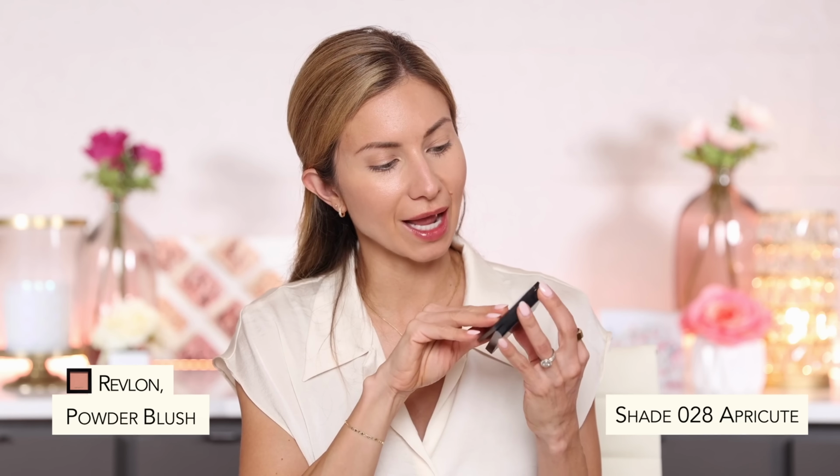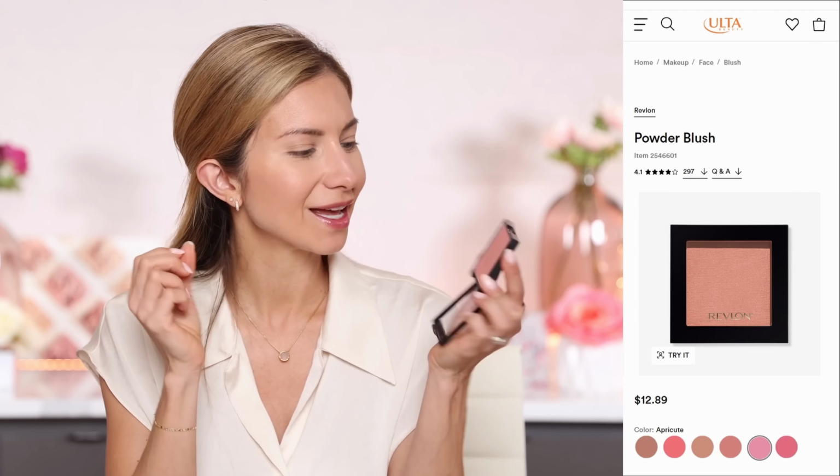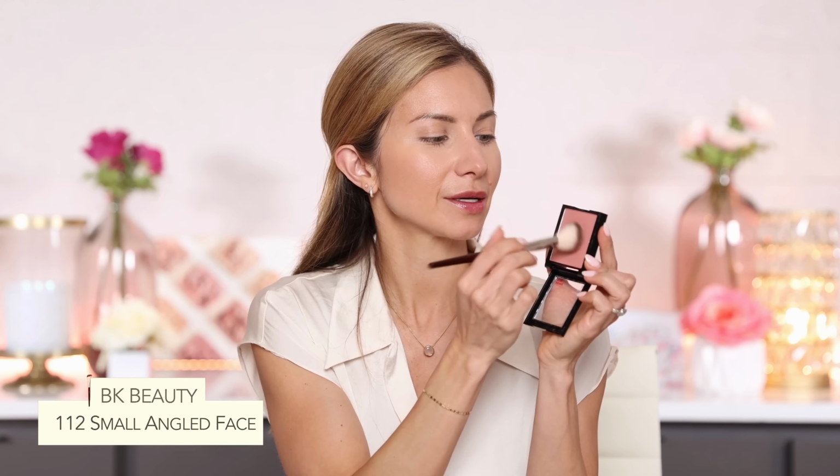So for the cheeks, I'm gonna go in with the Revlon. This is the shade Apricot, and it's a really pretty pinky, slightly peach. I'm actually surprised by the name. Apricot makes you think that it's going to be more of an apricot shade. It actually leans a little bit more pink. And I'm going to go in with this in the BK Beauty 112 brush, and I'm going to pick up some of this. This has a shimmer to it, but it's very subtle. So it's going to give you that really pretty light glow.